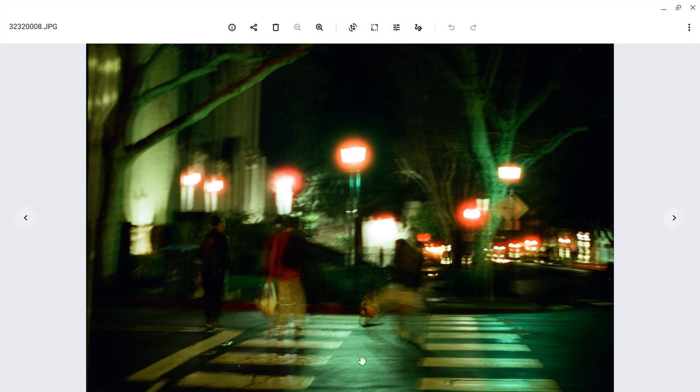Is it funny? I think this dog is kind of cute, but I don't think it's funny. Would I share it? Yeah, I would. I'd share this.